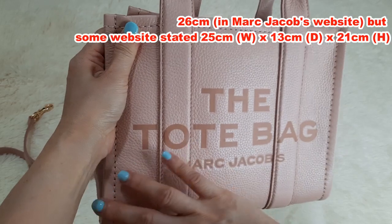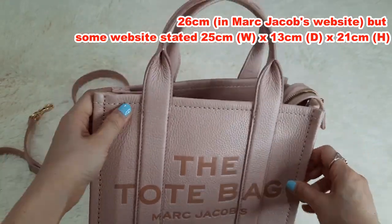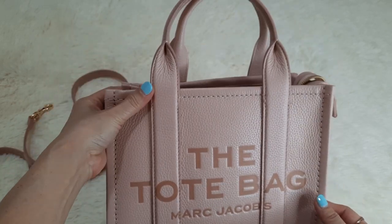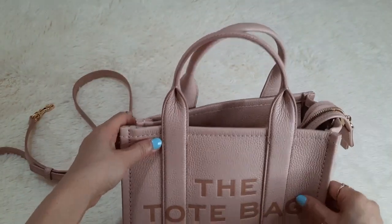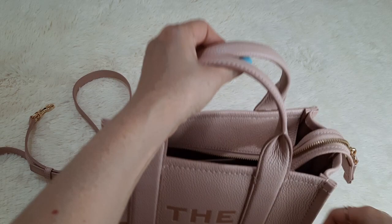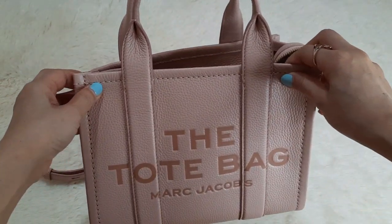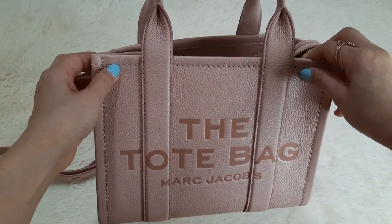The measurement here is 25 cm. I can put a measurement on top here. It's exactly the same size as a SPD on the width side of it. So this is the measurement, and it is a very cute bag, and it is not that big. Although it is mini size, it's not that mini. It can store quite a lot of things.